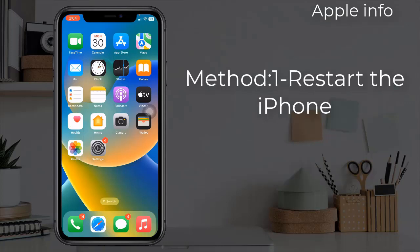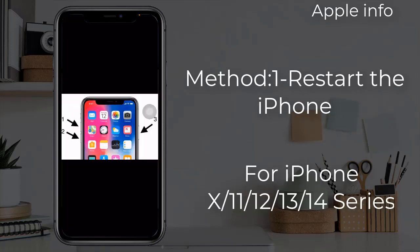Method 1. Restart the iPhone. For the iPhone X, 10, 12, 13 and 14 series, quickly press and release the volume up button. Next, quickly press and release the volume down button. Finally, press and hold the side or power button until you see the Apple logo.